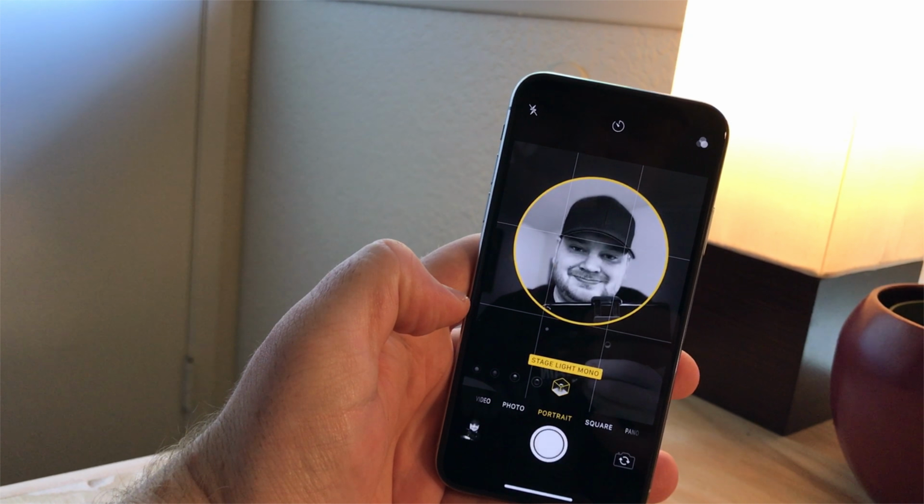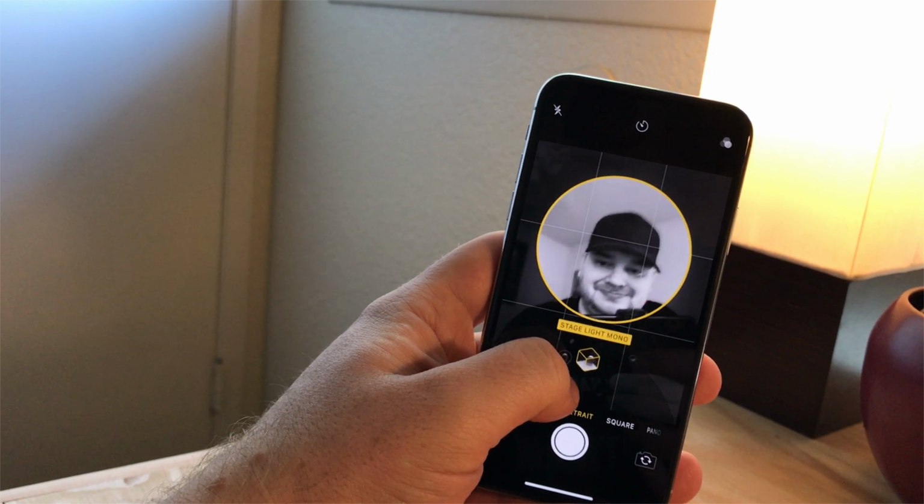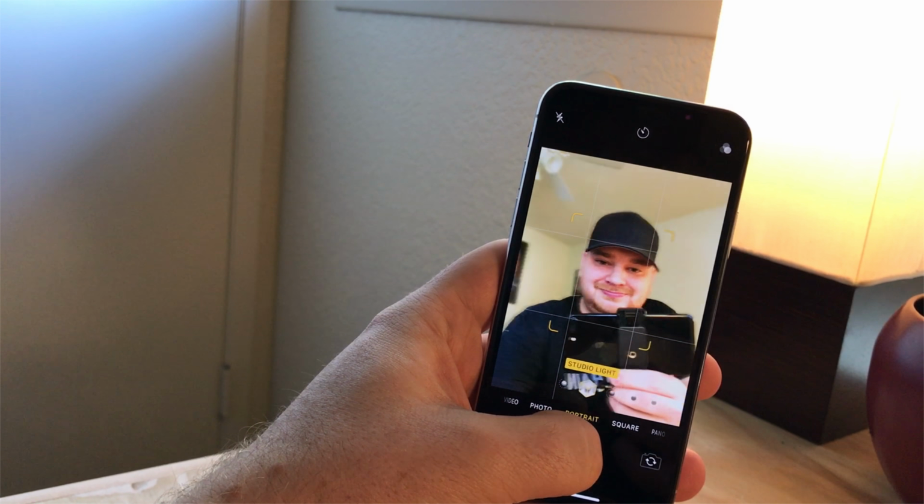But you can play with portrait lighting effects, and these are kind of cool. This is on both the front portrait mode and the back portrait mode for the iPhone 10. They look really cool and they're fun to play with. I think some of the studio ones need to be tweaked a little bit, as they're a little sharp when it comes to cutting off edges.